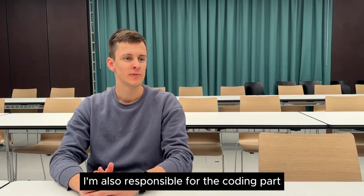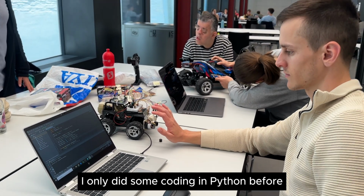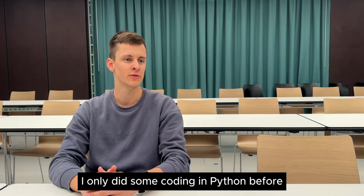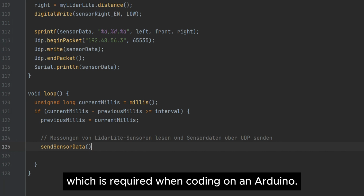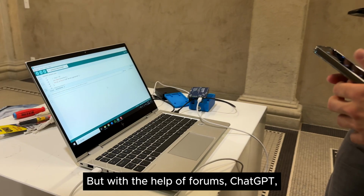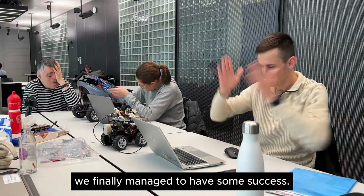I'm also responsible for the coding part, which honestly I don't have a lot of experience in. I only did some coding in Python before in different courses, but not really in C++, which is required when coding on an Arduino. But with the help of forums, ChatGPT, colleagues, friends and our TAs, we finally managed to have some success.